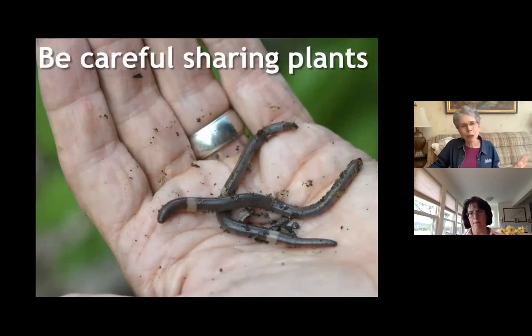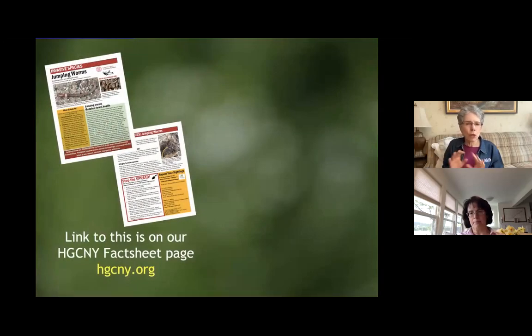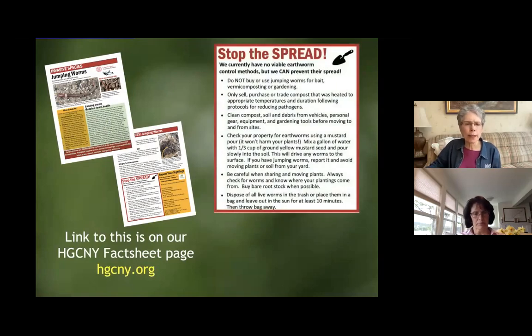Be careful sharing plants. Our organization always had a plant sale where we accepted donated plants, but now we just have to be a lot more careful and maybe bare root them. Even if you don't see actual worms, there could be cocoons and so on. Our plant sale doesn't include donated plants anymore. You still have to be careful with plants you get from nurseries, but you just have to be really careful. And we have a link to a really good fact sheet that Cooperative Extension produced.